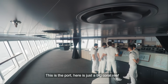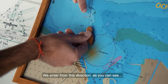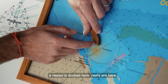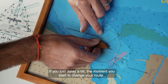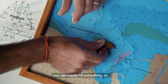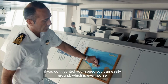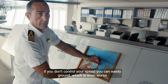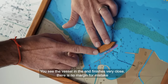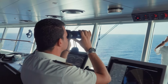So this is the port. I mean, here is just a big coral reef that we enter from this direction. As you may see, a vessel is docked here, reefs are here. If you just delay a bit the moment that you start to change your route, you can easily hit something. Or if you don't control well your speed, you can easily ground, which is even worse. You see, the vessel at the end finishes very close. There is no margin for mistakes. So how do you navigate something this complex?